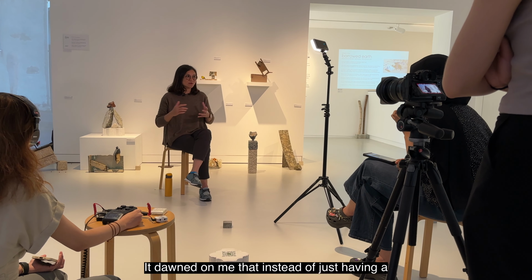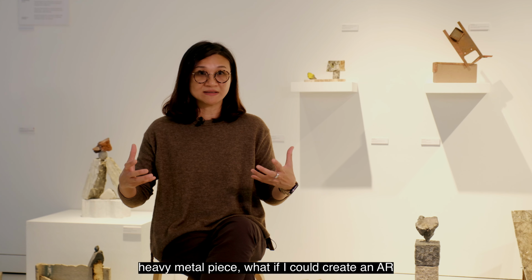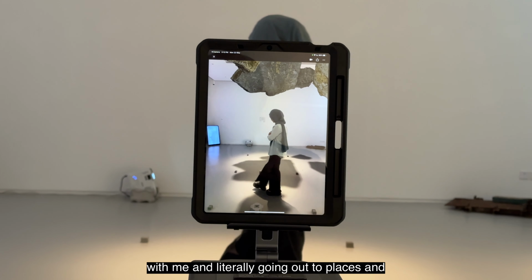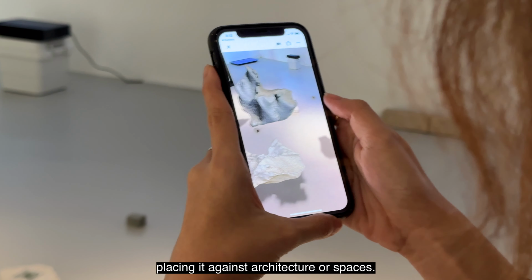it dawned on me, okay, instead of just a heavy metal piece, what if I could make an AR version of my sculpture and take it out for a spin with me, literally going out to places and placing it against architecture or space.